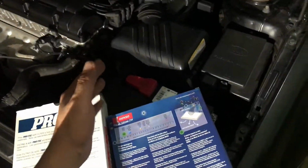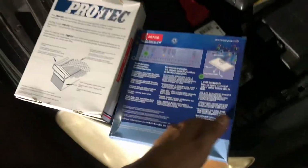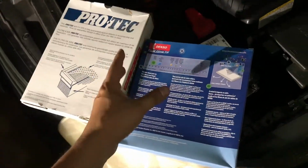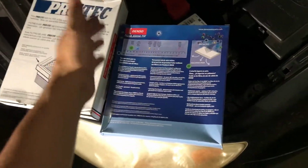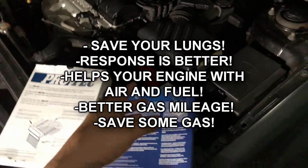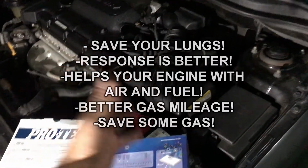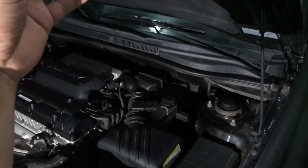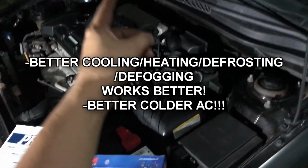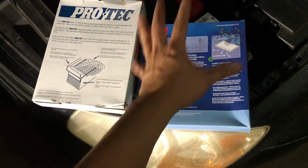Alright guys, before I jump into changing out the air filter and the cabin air filter for my 2007 Kia Spectra, I want to tell you the advantages of changing them. You should change it every 15,000 miles. It's going to save you from all the dust, pollen, dander, mold, bacteria, and smoke from the outside world. Also, it's going to help you with gas. You're going to have more gas mileage per gallon because the air efficiency is better. And your defrosting, your aircon, and the cooling and heating are all going to work way better than before. That is a big plus, especially for aircon, especially on Guam because it's really hot. So changing out these things will help you a lot in the long run.